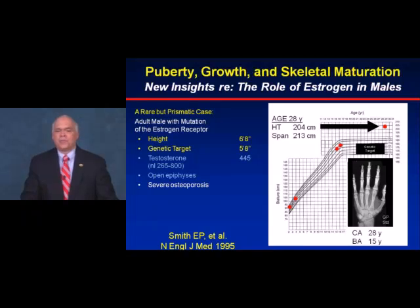We'll finish out with this rare, but I think revealing case that was written up in the New England Journal now about 20 years ago.